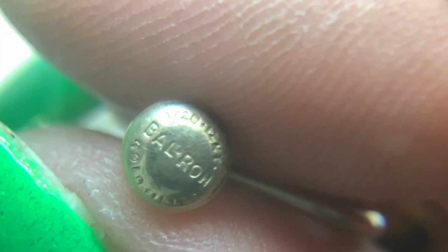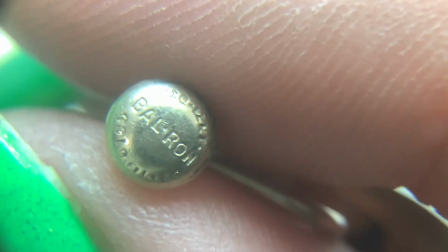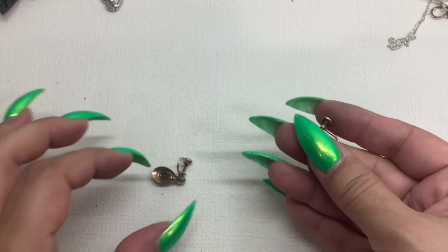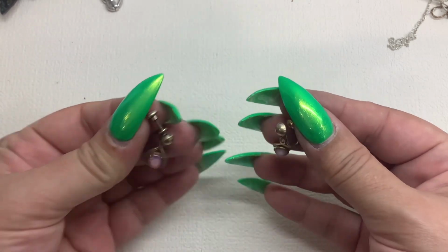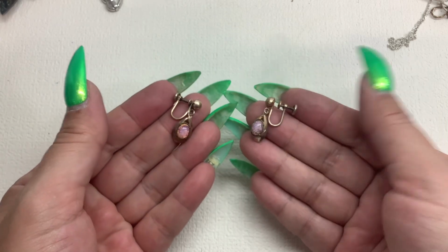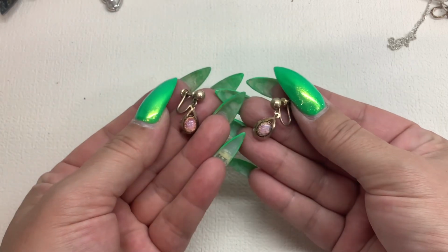1/20th 12K gold-filled Balron. Very cool. I did get stuff that is not sterling, so that's okay. So these are super pretty screwbacks. These are absolutely stunning. Oh, gorgeous.